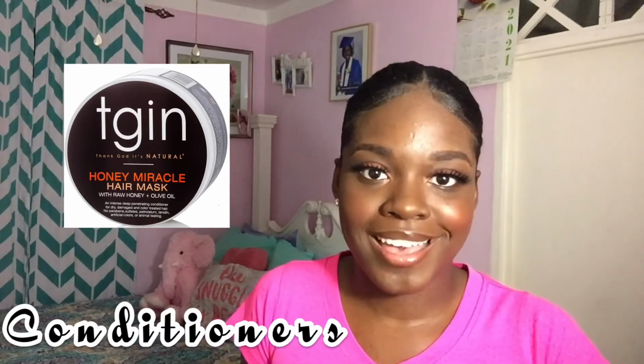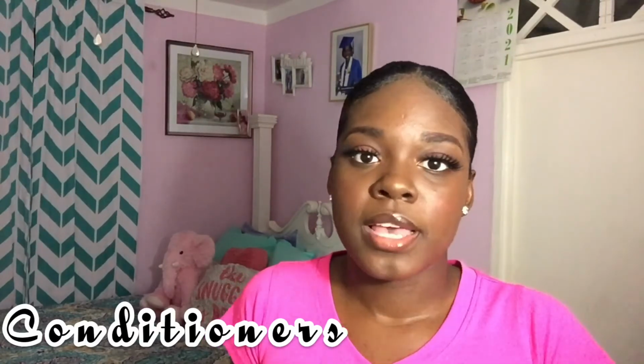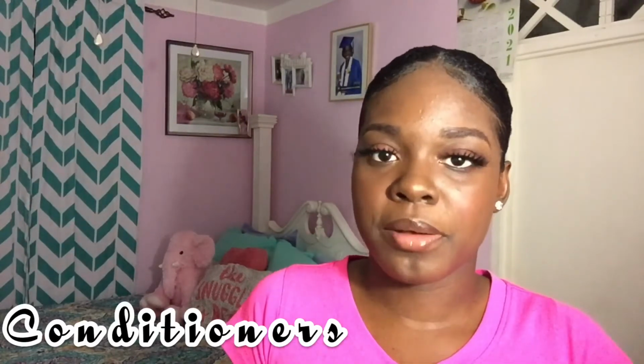The second one I'm gonna go on is the TGIN Honey Miracle. You guys know this is my favorite deep conditioner of all time. I love this deep conditioner, and I can vouch, no matter the age or the size of the child or person in general, this deep conditioner works great, and you're able to get moisture in a shorter period of time. This is what I was looking for when I did my research for you guys: to find products that are moisture infused in a way that kids don't have to keep it in their hair for a long period of time for their hair to be moisturized. So definitely try that one. If you have it in your stores nearby, pick it up.